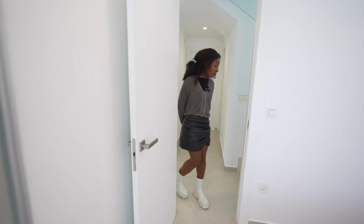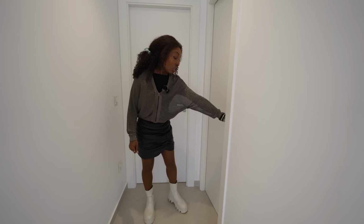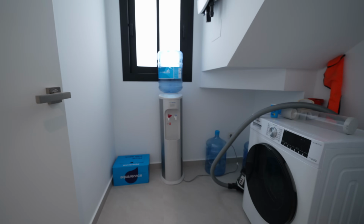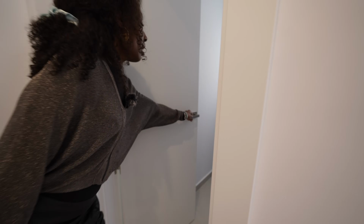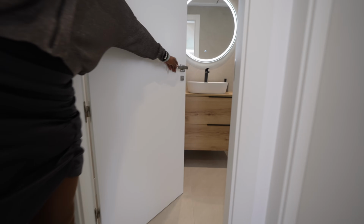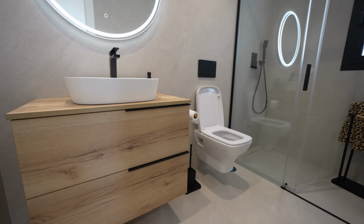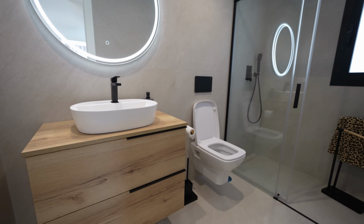Coming back along the hall, this door here leads to a laundry room that is equipped with your washing machine and also has a window to let in natural light. And then from your storage room, you also have here the guest bathroom. The guest bathroom has a more sand-coloured palette, which is very relaxing, and as you can see, is fully equipped.